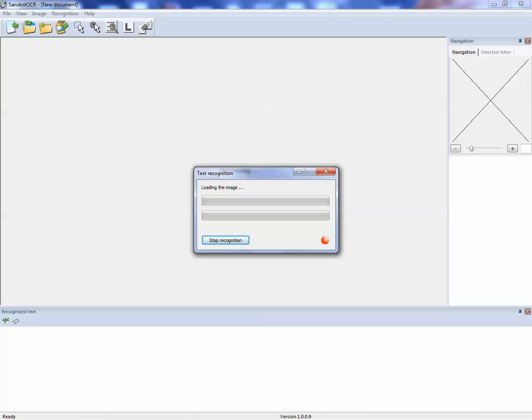It's a pleasure to see the software working. Even if the document will be junk, it doesn't matter. It's a pleasure to see it working.